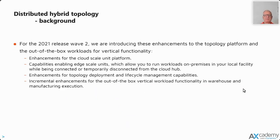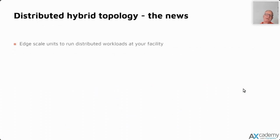So more on the warehouse, more on the manufacturing execution, and we've got a topic later on about the manufacturing, and then we will see in more detail what it actually means, what the benefits would be of this release wave 2 improvement. So that was the news of the hybrid topology.